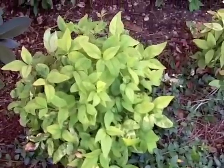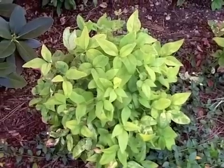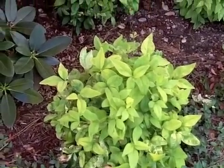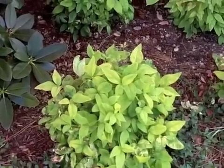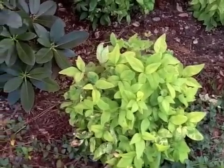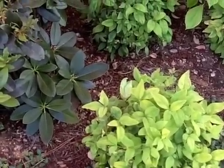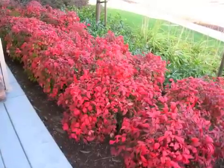This doesn't look like much right now, but this is Nandina Firepower, and in the winter it is screaming red. In full sun right now this would have chartreuse foliage, but I've got it in some shade. You still see the contrast with it in the darker green rhododendron. This is the winter color of Firepower.